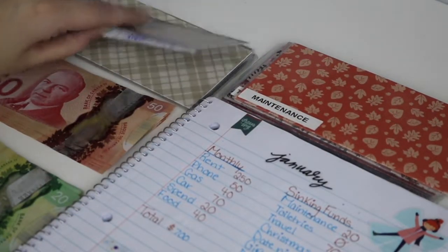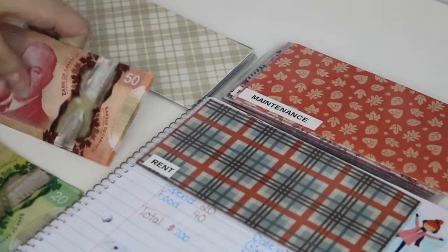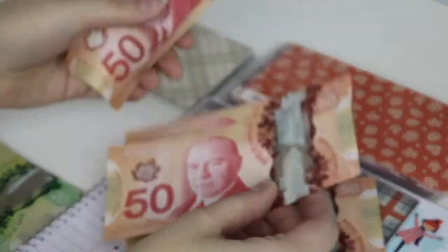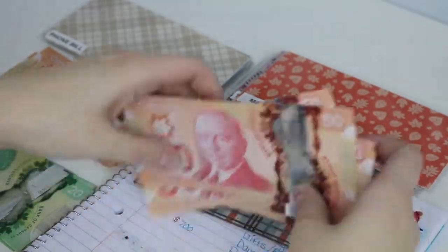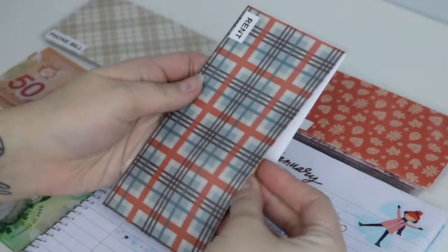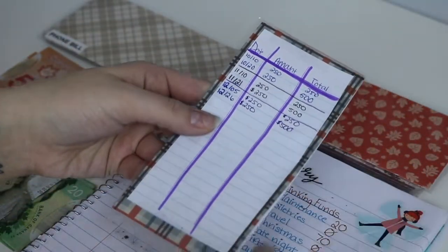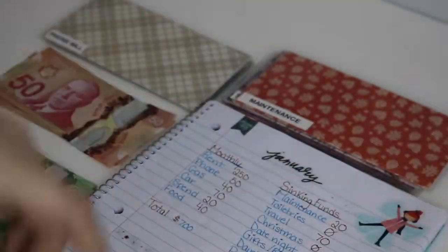We're going to get started right off the bat with rent, and rent every month gets $250. So that will go right in there. And then on the back here, I'm just going to write date, amount, and total. And rent is done.